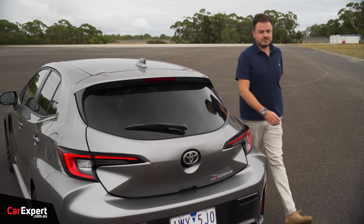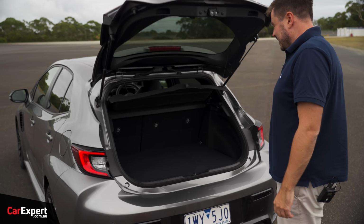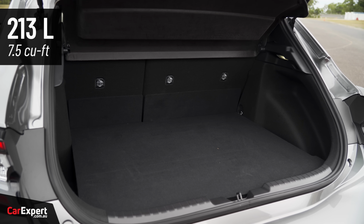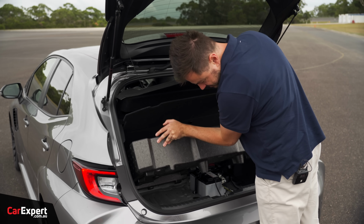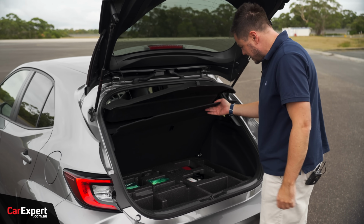So let's talk cargo space. There isn't much of it, which I'm not surprised by. So you have a little over 200 litres worth of cargo space available here, but you don't have a spare tyre. There's a tyre repair kit, but there is this giant thing here that I'm sure you could remove. It kind of doesn't give you a flat load floor, but if you did need more room, you could just take that out and away you go.